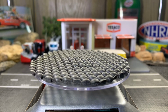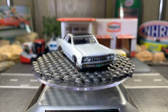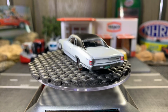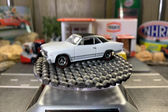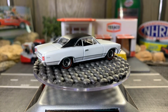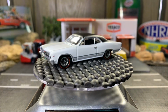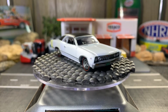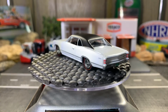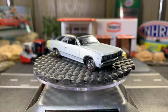Oops. Hold on, guys. All right, here's a 67 Chevelle SS, and this is Johnny Lightning series. It's a real nice detail. Mike Dyson sent this to me on a trade, and I'm really liking this Chevelle a lot. I really love the color of black and the white. It's not real busy with different paint variations on it. Just really sweet looking casting. I really enjoy this car a lot.